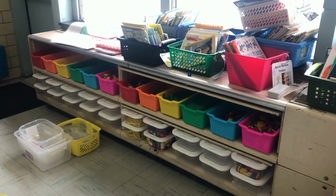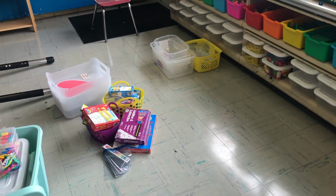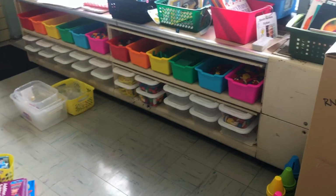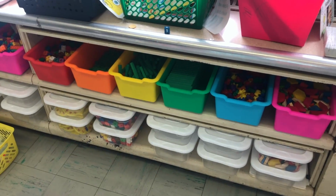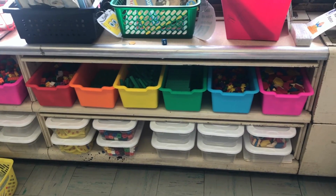Ta-da! This is what it looks like now, and I love it. There are the sad little purple bins. Oh, here they are. Yeah, sorry guys. Pink instead, but I think that turned out super functional, being able to reach in and grab the manipulatives that you need, but also cute. So perfect. That's exactly what we're going for in this room.